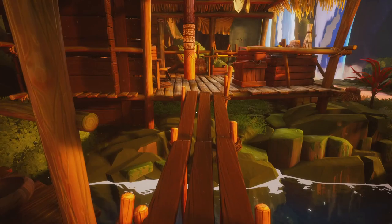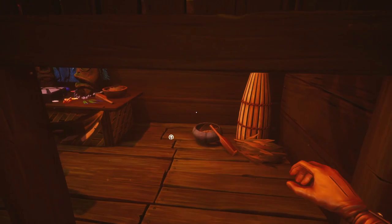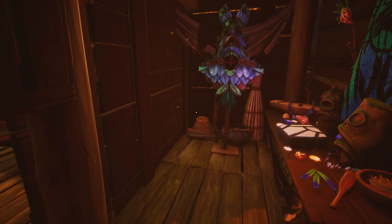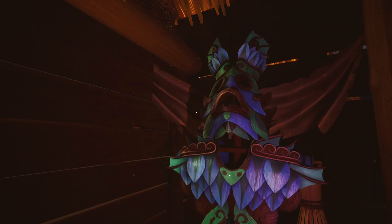Okay, let's review. I'm trying to remember, do we already know of a place to put this lens? This appears to be the shrine of a Polynesian chieftain. Stuff's weirdly well preserved overall.